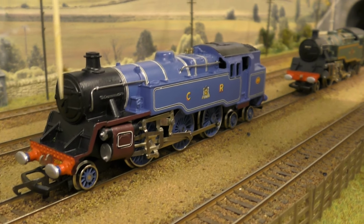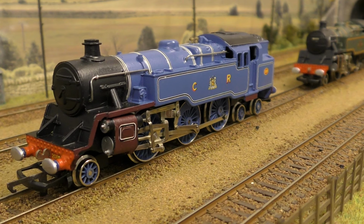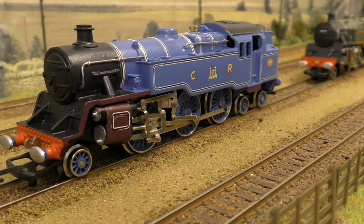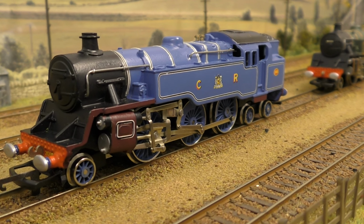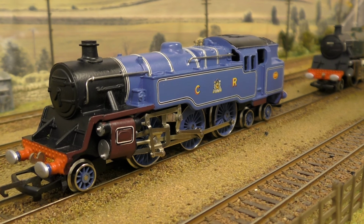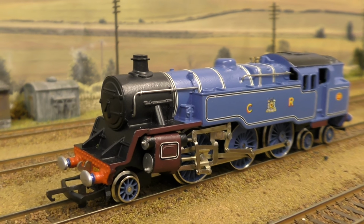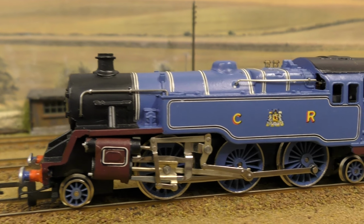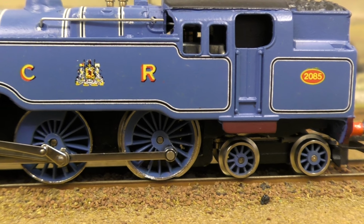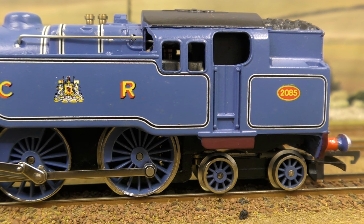I also managed to paint the front of the buffer beam again without overpainting the number. So the CR 2085 can be seen just about on the buffer beam. Again, the application of that red adds to the overall effect. I think this particular loco is lovely with its blue wheels. Yeah, just savor the moment and take that in.